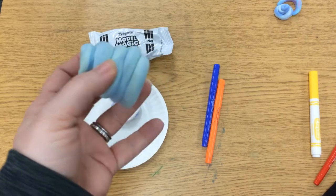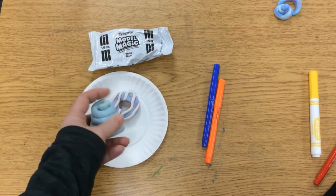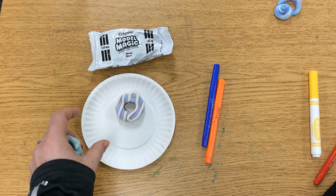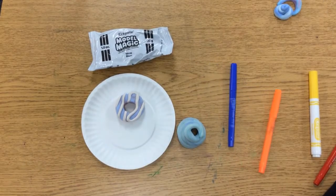So we're going to have to work on using our time wisely. But you can create anything that you're thinking, and then I'm going to give us a paper plate that we're going to use to display our food on. And next week we'll work on being food photographers. So let's get started.